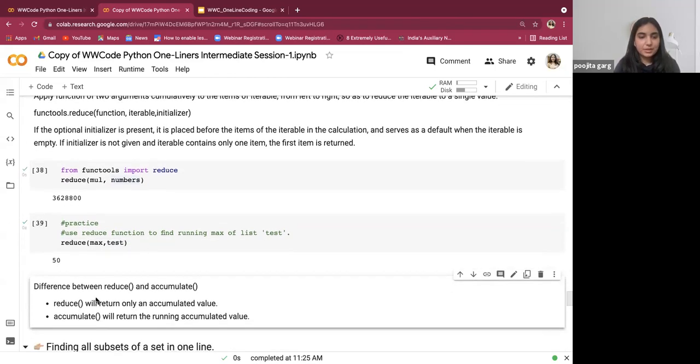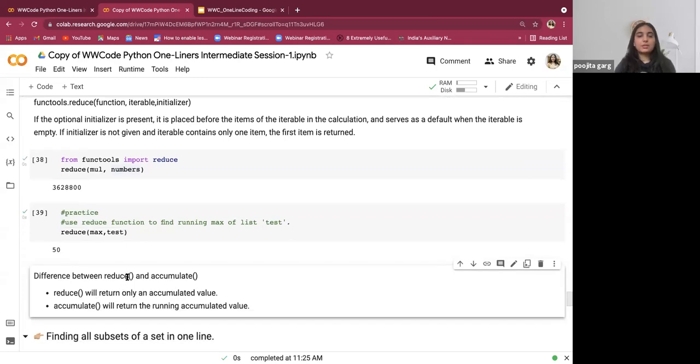That's 50. So sometimes it's just confusing what reduce and accumulate are used for. Reduce will only return the accumulated value, and the accumulate function will return the running accumulated values in the form of an iterable.